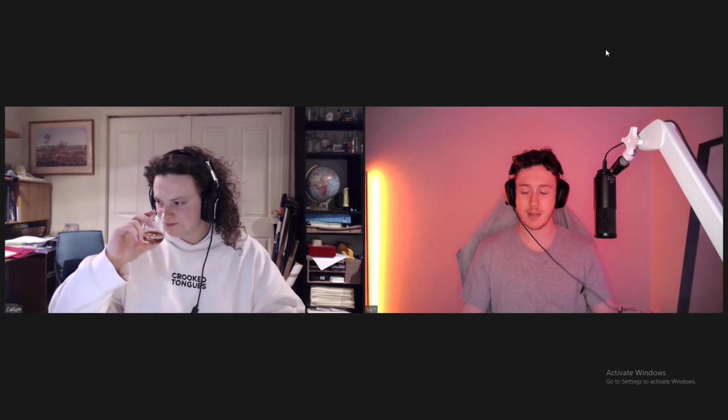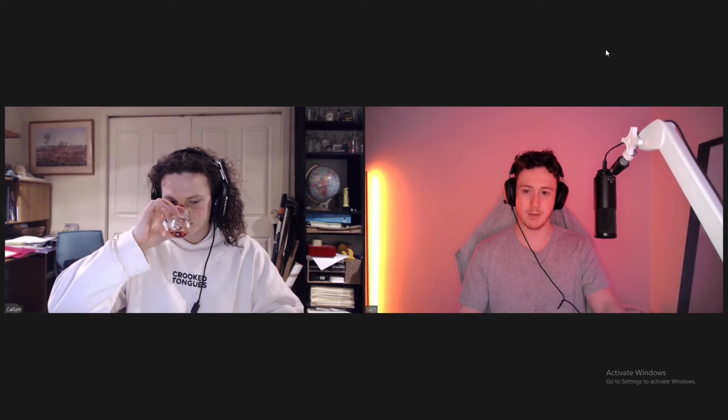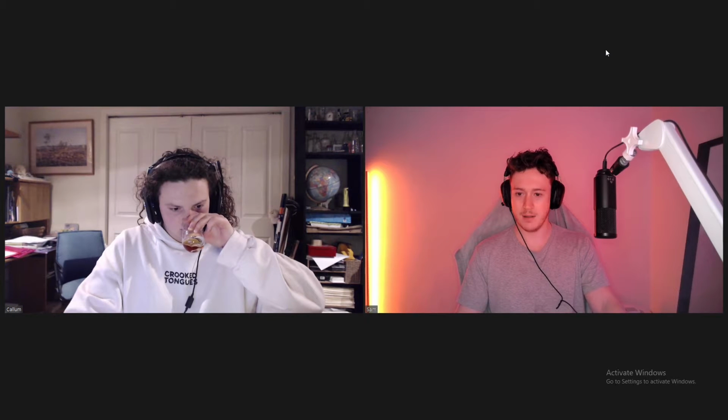It's very sweet, almost like vanilla brown sugar-ish kind of stuff. I've always liked the brown sugar notes in bourbon, like when we first came across it heavily in that 2019 release of the Woodford Reserve Double Oak. That was something like that. That one was really nice, deep brown sugar. So I'm excited to taste that one.